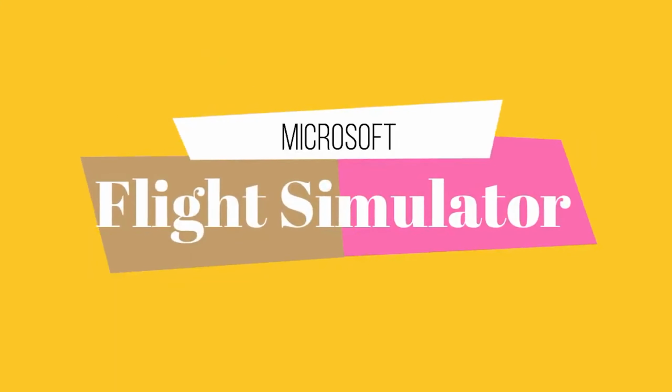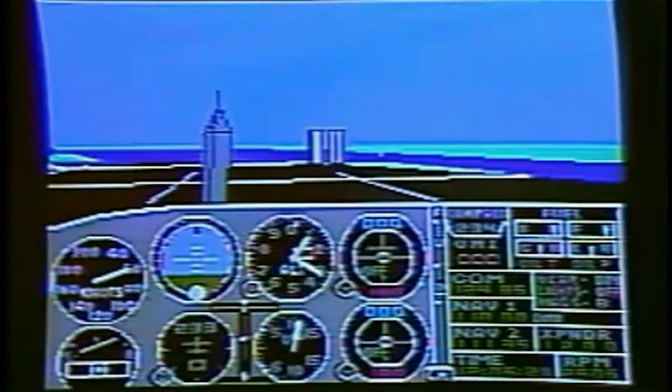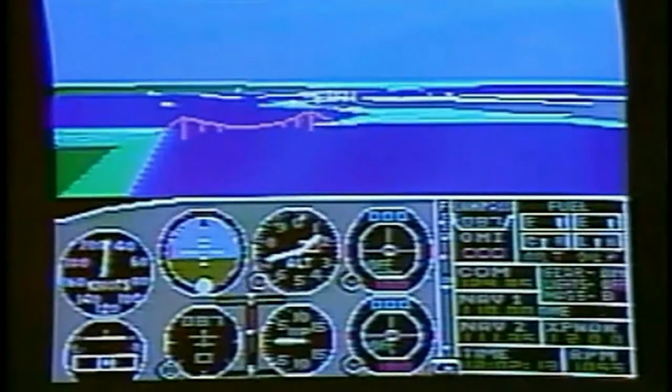Believe it or not, Flight Simulator has now been around for over 37 years, starting back in 1982. Over the years, it's pretty fair to say that it has come a long way, going from looking like some lines and pixels on a screen to vast skyboxes and detailed planes.